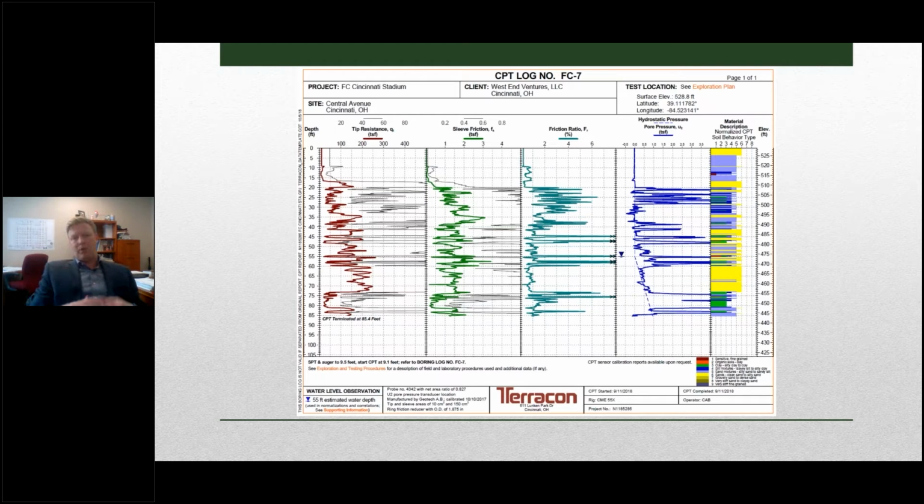This boring along towards the north end of the site, FC7. You can see this one had a lot of the layering up in the 20 to 40 foot depth along the pile, and then it had a nice sand layer from 50 to 65 feet or so, 70 feet. But again, really a mixed bag of soil layers throughout the profile of these piles. And again, for the initial report, purely CPT data, at least below 15 feet, was used.